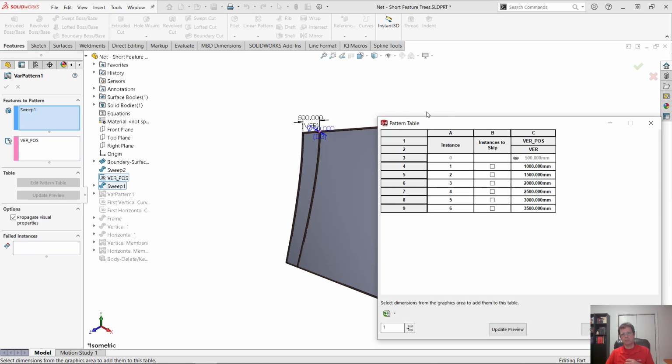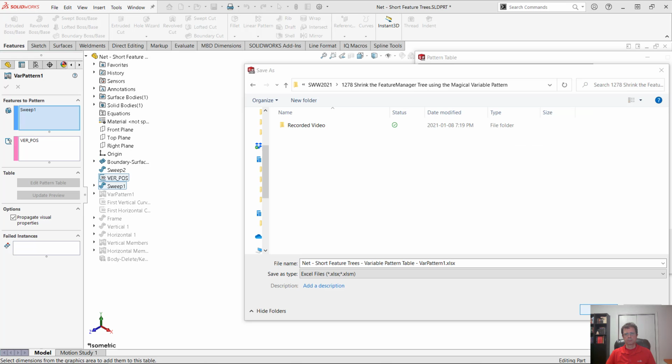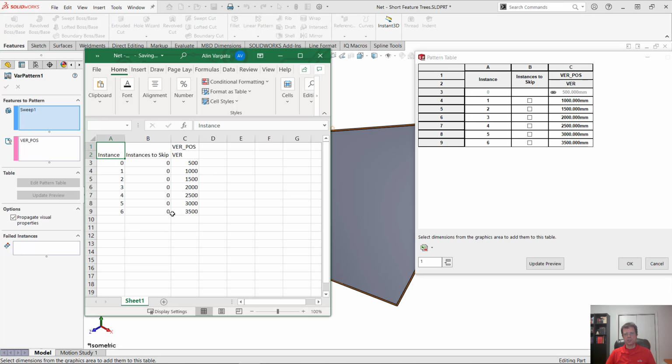Let's add new instances a little bit differently than before. I'm going to edit the pattern table, but this time, let's take advantage of the power of Excel. I can export this table to Excel. Let me just save the result and let's take a look at it. Notice that the Excel spreadsheet has exactly these 3 columns: instances, instances to skip 0 or 1, and the dimensions that I'm controlling if I have multiple dimensions.